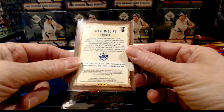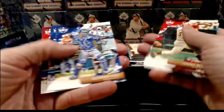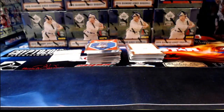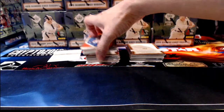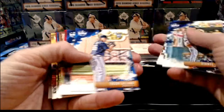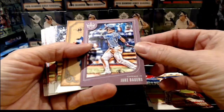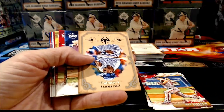Reese McGuire, artist proof for the Toronto Blue Jays. Soon to be the home of Vlad Guerrero Jr., since he's coming up on Friday, finally. I would like to be able to watch that game, but it probably won't be in my stupid market unless they put it on nationally.